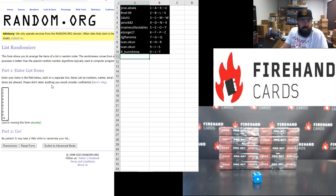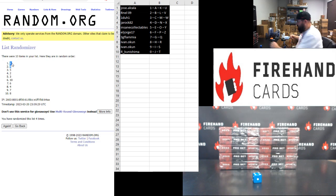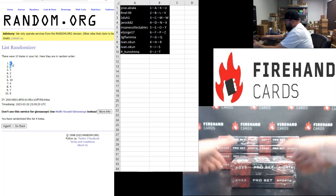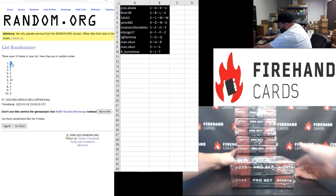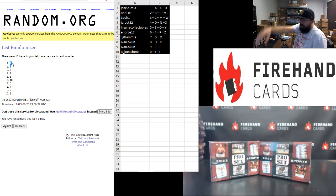All right, let's draw out our two boxes four times. One, two, three, four. Boxes one and nine. Top box on the left, second to bottom on the right. Slide these over here. We're going to do break seven next. Break seven was the next one that sold out.